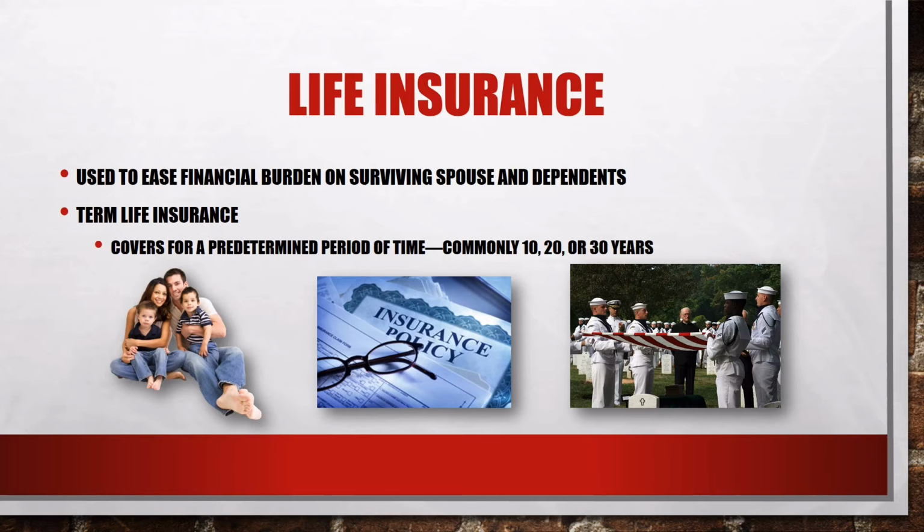We use life insurance not only to pay for final expenses, but to also replace the lost income of those that are dependent upon the income of the person who has passed away, to include paying off their debt or paying any bills. Another thing we use the life insurance for, sufficient life insurance, is to pay the estate taxes so that the heirs don't have to.